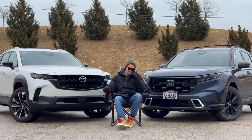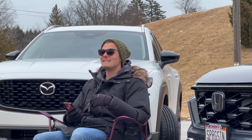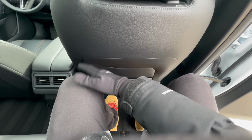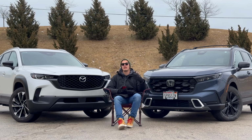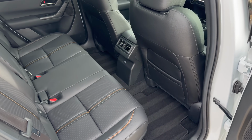But then moving up to the rear seats, the Mazda's rear seat is decent. Now, I'm 6'1", and I have an inch or two of knee room in front of me. I have more knee room in the CX-50 than I would in the CX-5, and that's been the nice thing about the CX-50 versus the CX-5. The thing about the CX-50 with hybrid, though, is that the battery lives under the seat. So there's a little bit less headroom.